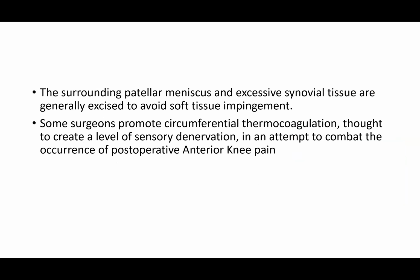Then the surrounding patellar meniscus and excessive synovial tissue are generally excised to avoid soft tissue impingement. Some surgeons promote circumferential thermocoagulation, which is thought to create a level of sensory denervation in an attempt to combat the occurrence of anterior knee pain after surgery.